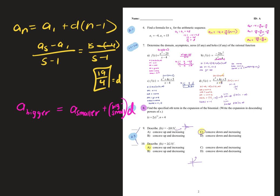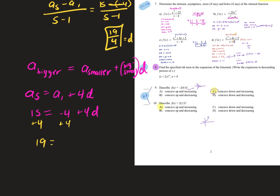So in this case, you've got an A1 and an A5. I'm going to put A5 on the left, A1 on the right, plus 5 minus 1, so 4 times D. And then A5 is 15. A1 is negative 4. Add the 4. I get 19 equals 4D. Divide by 4. And D equals 19 over 4.